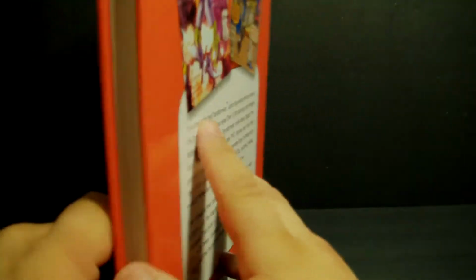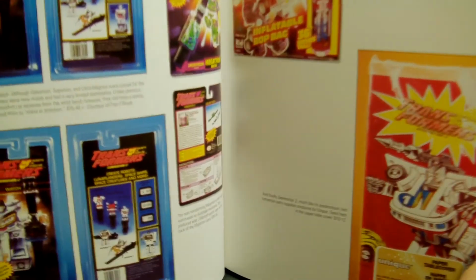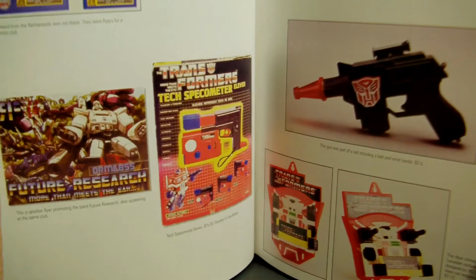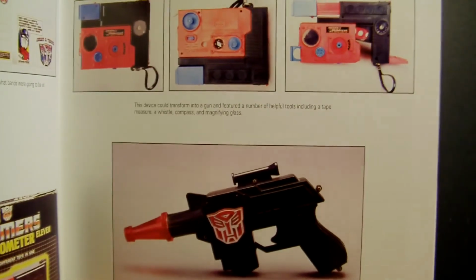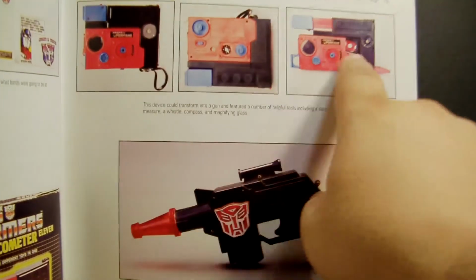Now, why do I like it so much? Well, because I'll show you a couple pages. See, this shows you everything, guys. This is plates and other weird things like watches, keychains, posters, games, whatever. Look at this weird thing. Let me bring that up a little bit. It's a camera that transforms into a gun type of thing. That's a different thing. That's not part of this.